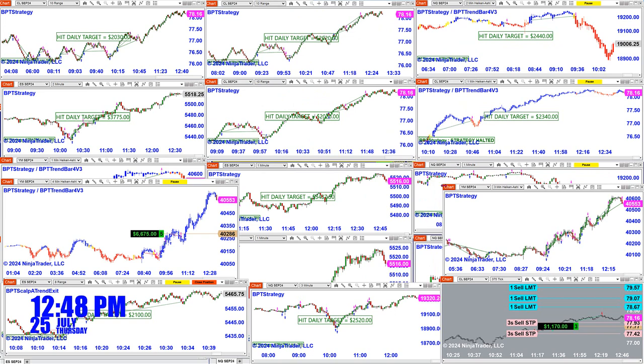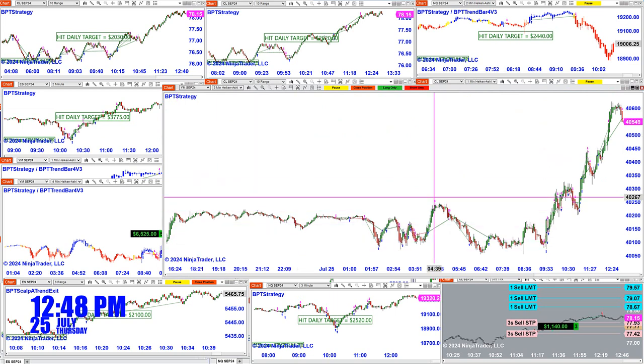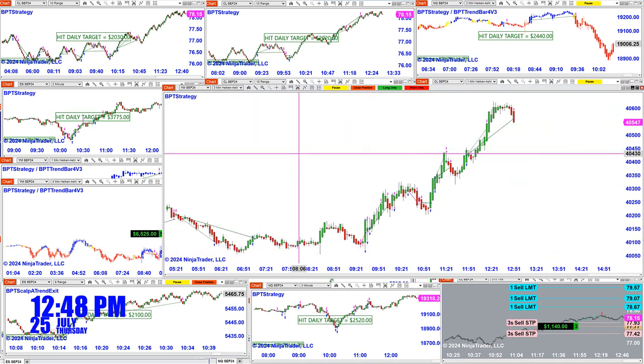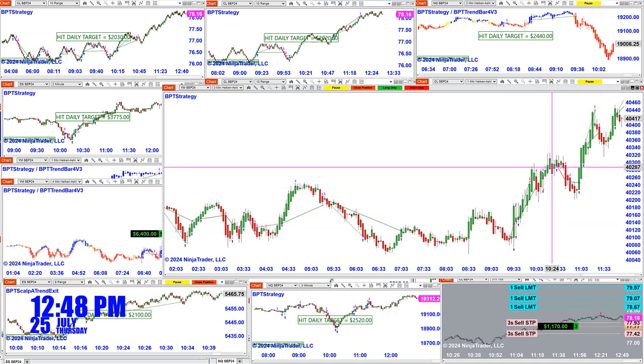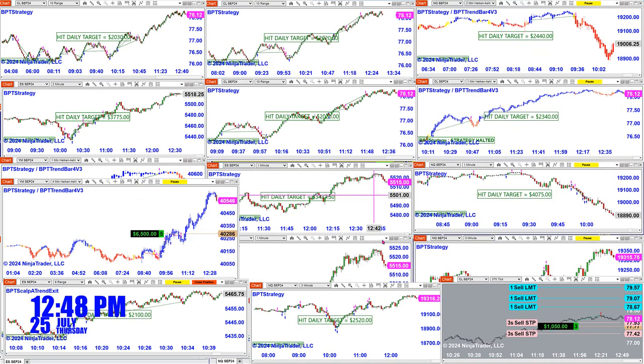Also for the YM, we did not use a stop or a daily target, and you can see every single trade is a winning trade. Every single trade is a winning trade. There is one losing trade here, but the rest are doing extremely fine on the YM.